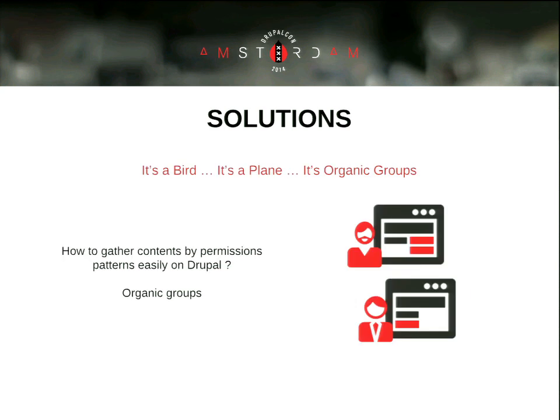So is there a way for Drupal to do this? Basically, that's what Organic Groups does. If you know the Organic Groups module, this module allows you to group documents by permissions, and it allows you to link user accounts to those groups. So basically, if a user is able to see some contents because he is a member of those content groups, another user who doesn't have the same groups will see other contents. And so we tried to work with Organic Groups, because with it your node access table is really preserved. You will have far fewer entries in your table and your permissions will still be efficient.